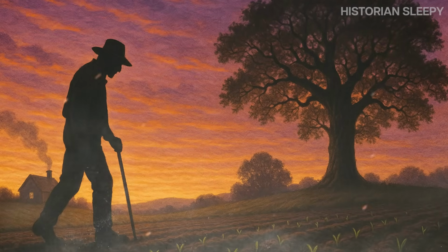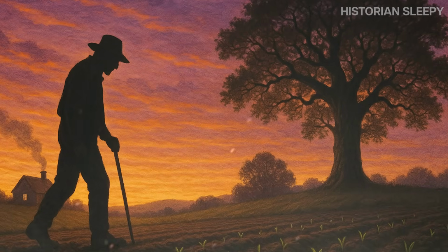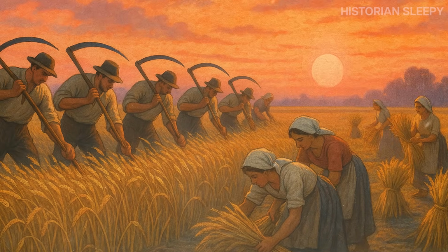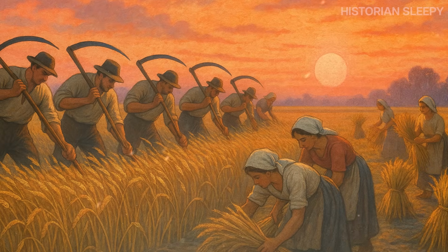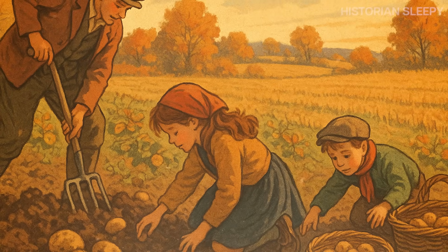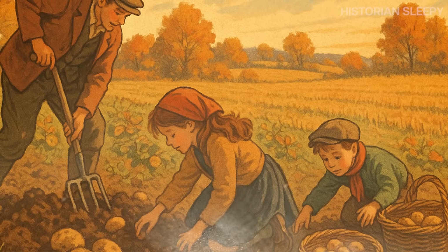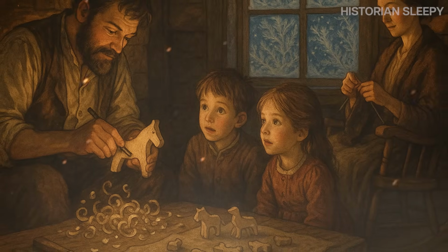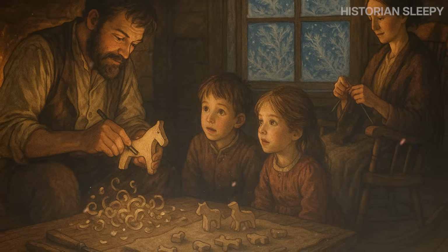In the distance, you can see your neighbours, the Perkins family, at work in their own hayfield. Their farm is larger than yours, and George Perkins has invested in a horse-drawn mowing machine, a recent innovation that allows him to cut his hay much faster than you can with scythes. The mechanical clatter carries across the fields, a sound both intriguing and slightly threatening to your traditional methods.